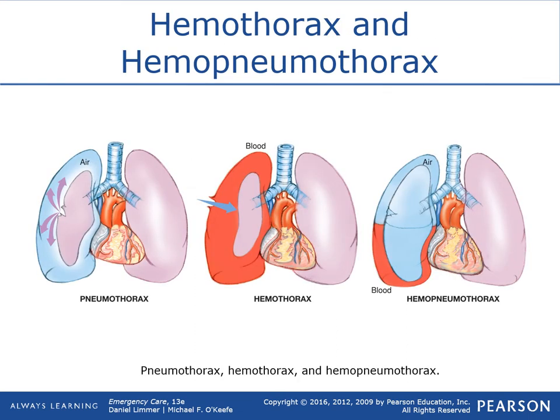So here are some diagrams. On the left you have the pneumothorax, in the middle is the hemothorax, and on the right you have a hemopneumothorax. I will tell you, in most of the patients that I've had to treat that had some sort of pneumothorax, it's been a hemopneumothorax. It's been some sort of penetrating injury that's causing blood and air loss. So personally, that's what I see more often, but you can see any one of these.